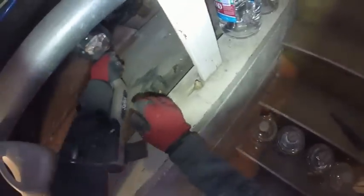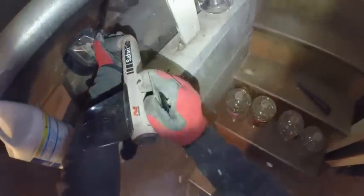This actually might be something from when I lived here. There's been kids who've lived here since me, I don't think. It's all dry rot. It's very, very light. All right, this one's done.